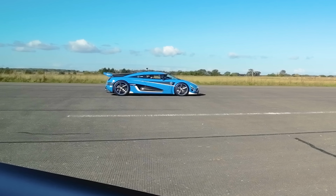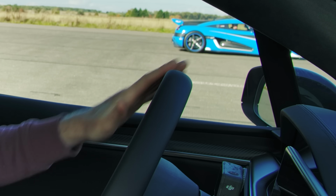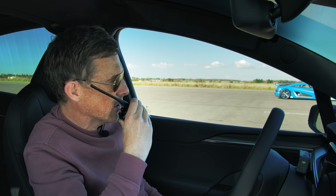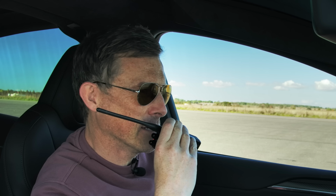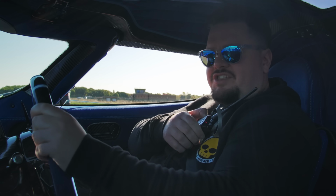Okay Tom, now we're going to do a brake test from 100 miles an hour. When we reach the line, slam on the brakes. Whichever car stops in the shortest distance wins. FYI, my car weighs 2.5 tons, which is a lot more than yours, so yeah, no excuses. No excuses. I think even with me in it, mine weighs less than 1,500.